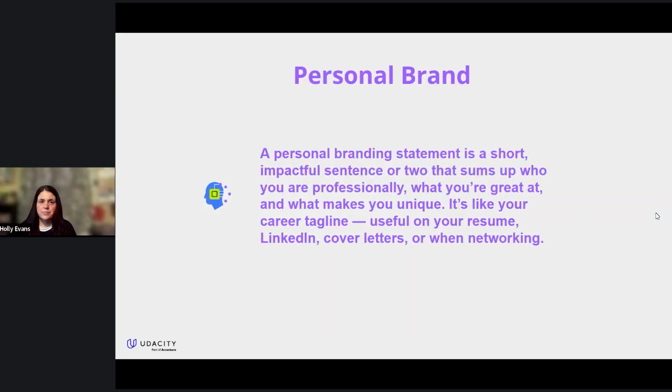So let's start with your personal brand. That personal brand is just a short, impactful sentence or two. It can be up to five, really, that sums up who you are as a professional, what you are great at, and what makes you unique. It's like your career tagline. That's a great way to put it. Useful on your resume, LinkedIn, cover letters, or when networking.